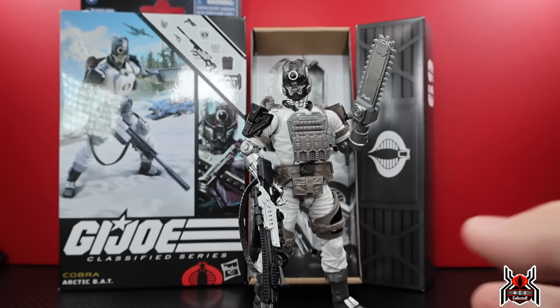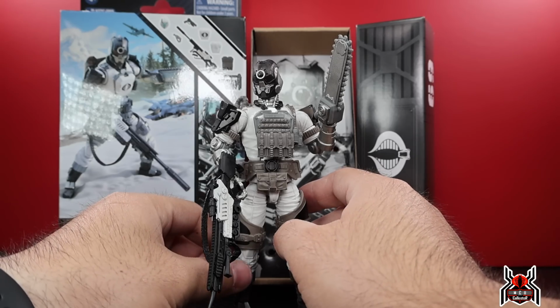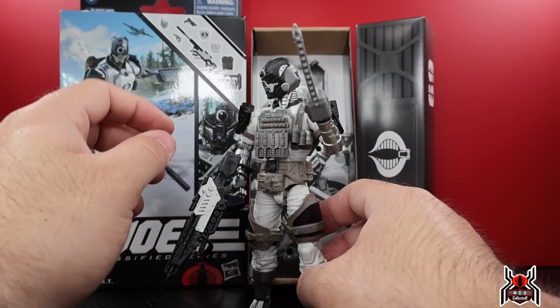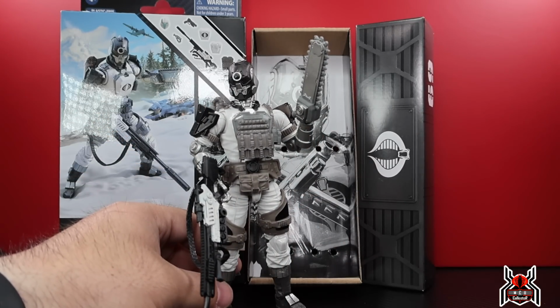Who knows when the U.S. will get it? Overseas has gotten it, and then Canada now. But this is a really awesome figure. Wow. We've gotten several versions of the BAT, the Battle Android Trooper.